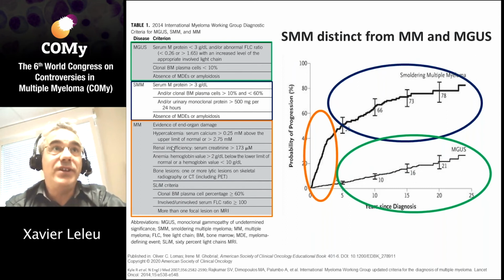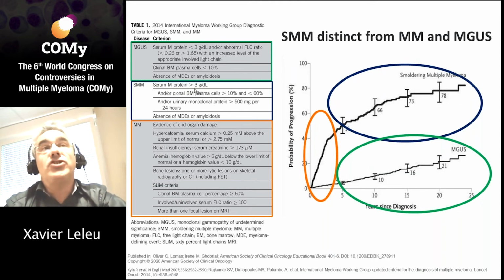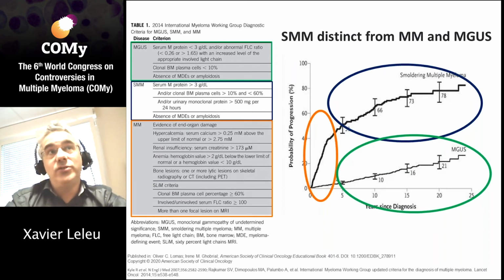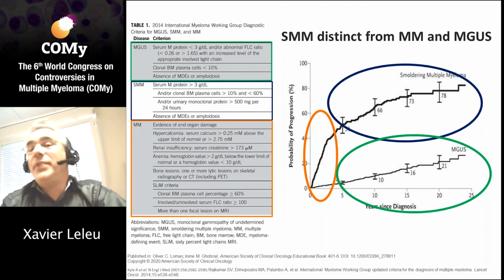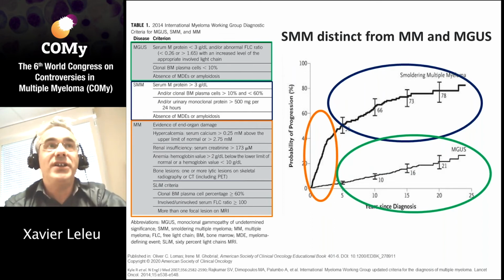Now, in between the MGUS and MM, we have SMM, with the old global definition of what is smoldering. And then the question is, should we stick there and not make any progress, or should we consider, as I'm going to show in a minute, that SMM is a heterogeneous group? If some patients might mimic MGUS, maybe some patients, the so-called high-risk smoldering, might mimic active myeloma, and then comes the discussion of whether or not we should treat these patients.